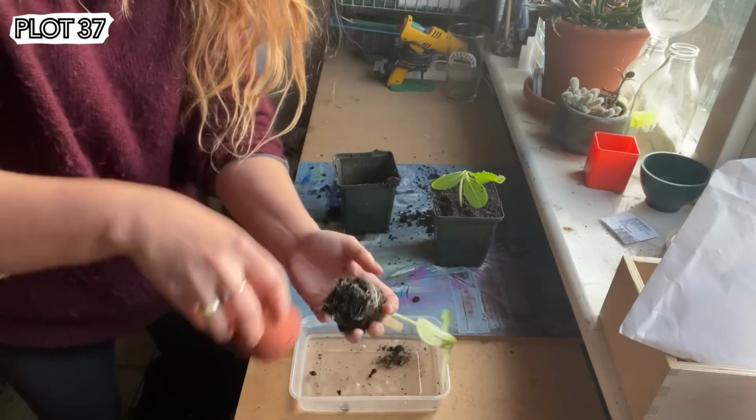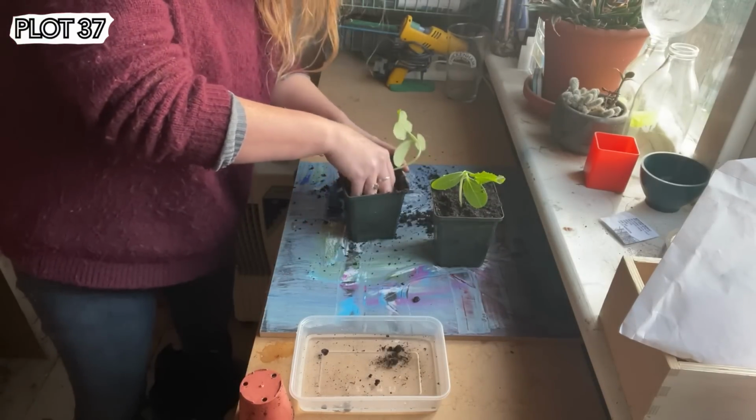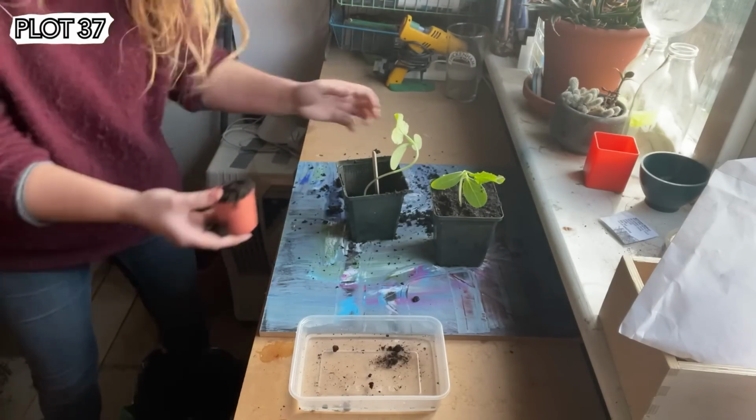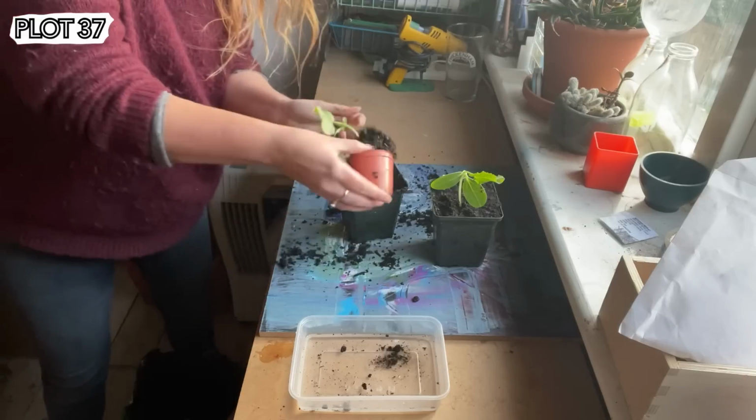So these were the first ones I did, and then I realised they'd got a bit overexcited, and so I sowed another lot, and they're not up yet. I only sowed them the other day, so we're waiting for them. But yeah, tell me, give me updates on your cucumbers.